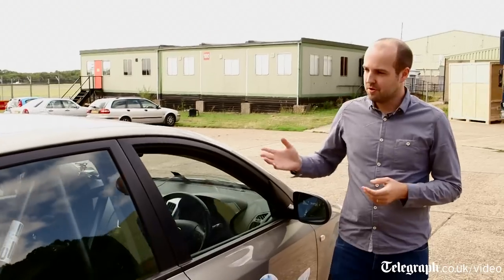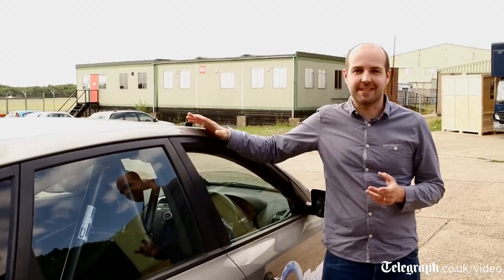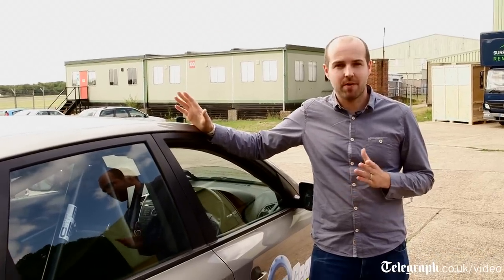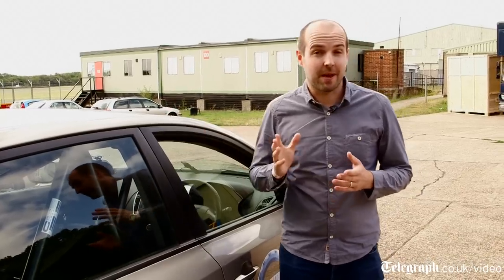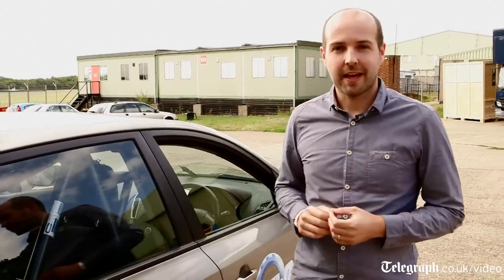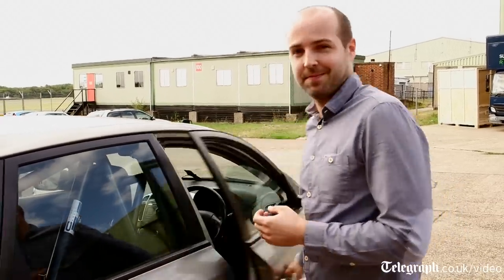So here's the deal. You get to drive this Kia Cee'd, which is identical to the reasonably priced car that was used in series 15 through to 19 of Top Gear. And thus you get to compare your lap times with the likes of Tom Cruise, Cameron Diaz, and Rowan Atkinson.